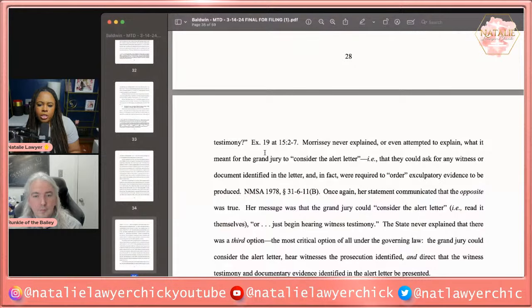Her message was that the grand jury could consider the alert letter, read it to themselves, or just begin hearing witness testimony. I don't interpret that statement that way at all. That's not how I interpret that. That's a very negative reading of what she said. She said, "Do you want to consider the alert letter?" I don't see anything in the statute saying she has to say, "Do you want to hear from any of these witnesses?" You know what I'm saying? Like, do you want to hear from any of the things that are put in this alert? Do you want to consider the alert letter? That could mean them asking more questions about it, reading it more. That's a very loose and open statement. So I think that's a very ungenerous way to read that statement.